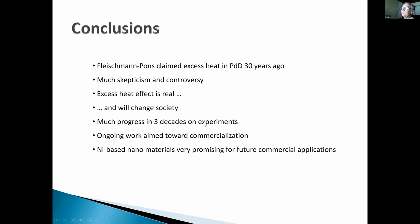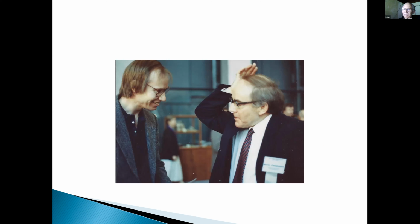Conclusions. The Fleischmann and Pons experiment finds excess heat. I think it's real. There's been a huge amount of progress in three decades and much more to be made. And thank you for your attention.